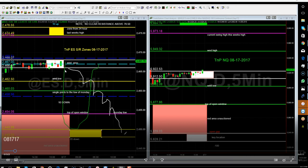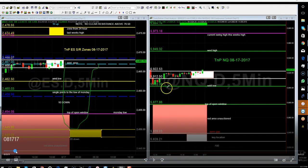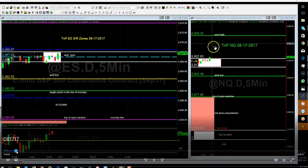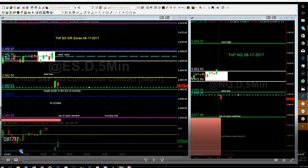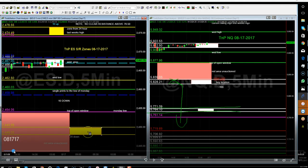What I was showing is I was expecting responsive sellers out of 24.66. We obviously never got the sell location there. And then the other point, what I was looking for was a push down into 24.45 and then to get the counter rotation back up. Again, we're stepping through all these things pre-market, right? And then the last thing you'll see me point out here is that if this zone fails, we have the white zone below. We never got to it. We jumped to the open, but the point was right below there, we had another white zone that was waiting to be traded, right?